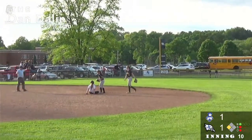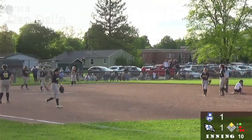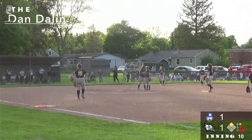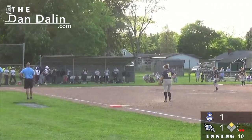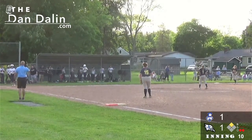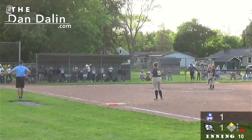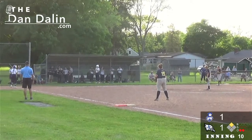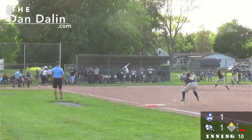Oh, that ball almost went away. Nice play. Wow, that was close. What a well-executed pickle, though. I know Coach Bob Cagle would be proud of those girls.